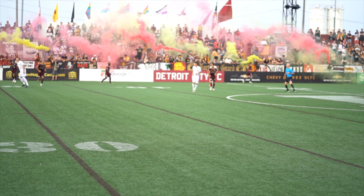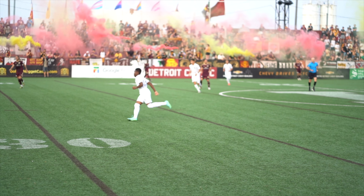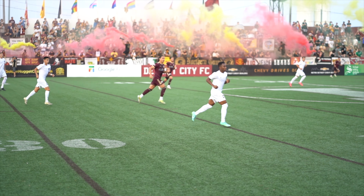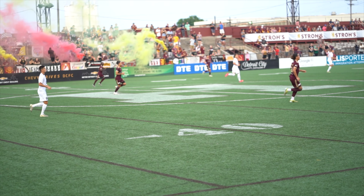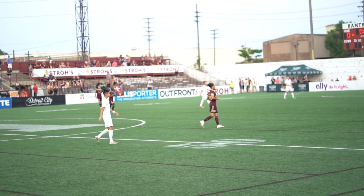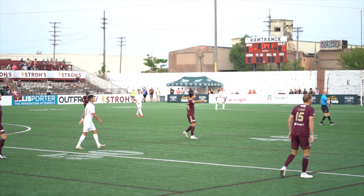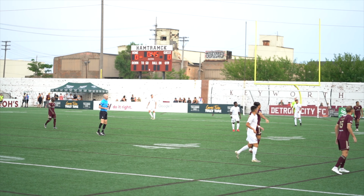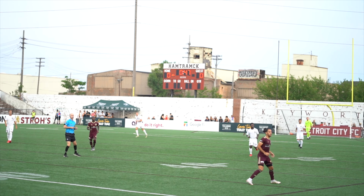Georgie plays as a holding mid for us, and he's a very good number 6. His passing percentage is one of the highest on the team, and he does a great job to organize the team defensively. He's also a very dedicated professional. He's vegetarian, takes good care of his body, and makes sure he puts himself in the best position to be successful. It isn't just about being a good footballer, but there's so much more that needs to happen for players to get to this level.